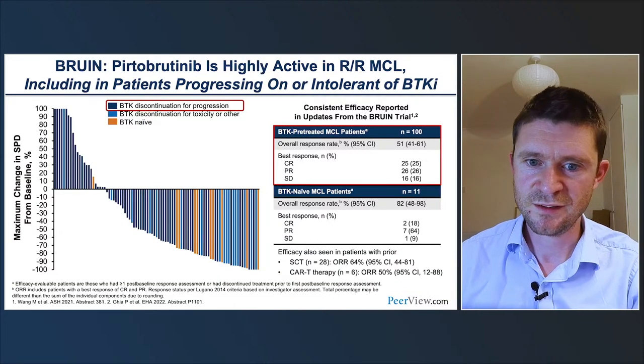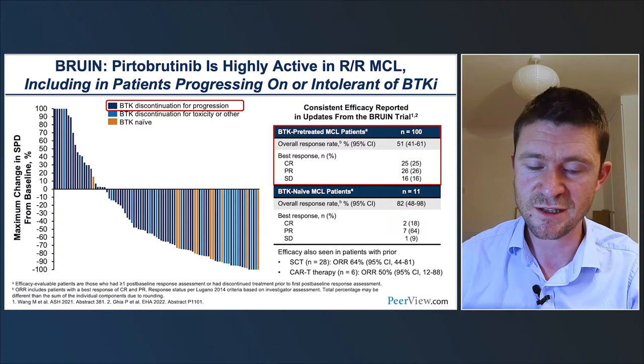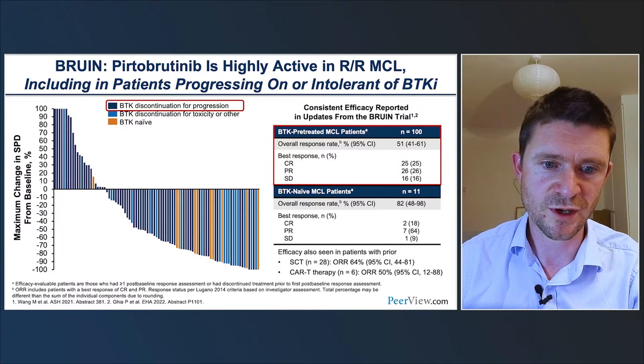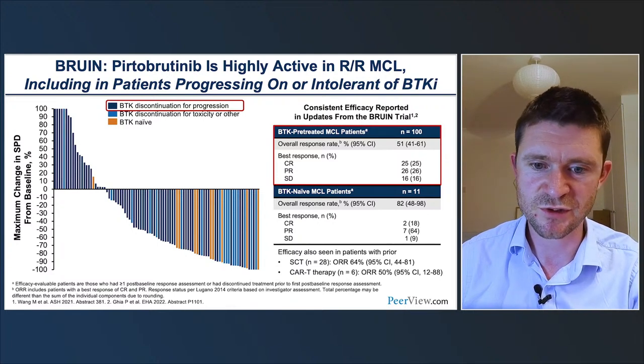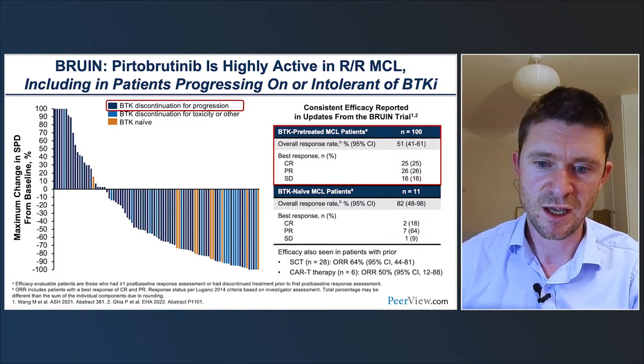This is the summary of the overall efficacy data, and you can see here that in those 100 patients, the overall response rate was just over 50%, with complete remissions achieved in 25% of patients. And you can see from the waterfall plot a number of deep responses in terms of tumour reduction. What's also interesting is that patients who had had a prior stem cell transplant also responded well to this therapy, and there was also a small number of patients post-CAR T-cell therapy that also had response rates consistent with the overall patient population.